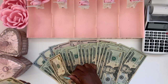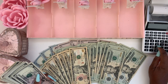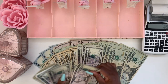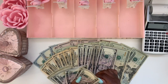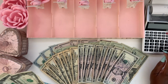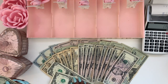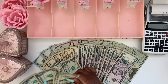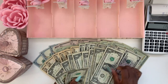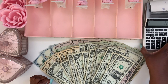Okay, in our 10s, we have 10, 20, 30, 40, 50, 60. In our 5s, we have 5, 10, 15, 20, 25, 30, 35, 40, 45, 50. And in our ones, we have 1, 2, 3, 4, 5, 6, 7, 8, 9, 10, 11. Okay, and that comes up to, can you see that there?